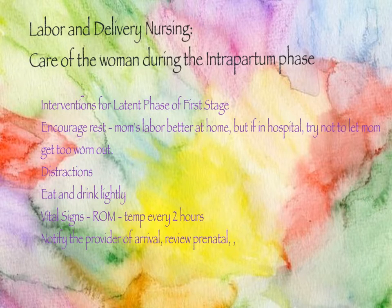Make sure you know what their GBS status is, because if their GBS, this is group beta strep, and we'll talk about that separately as a risk factor. Group beta strep is a bacteria. We may have talked about it a little bit in antepartum, but it's normal flora for a lot of women. It's not necessarily an infection. It doesn't cause symptoms, but babies can get a GBS infection.